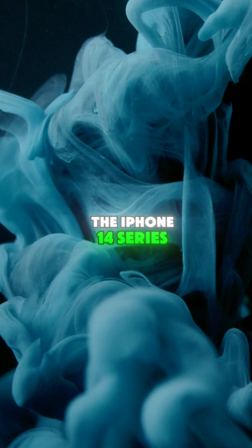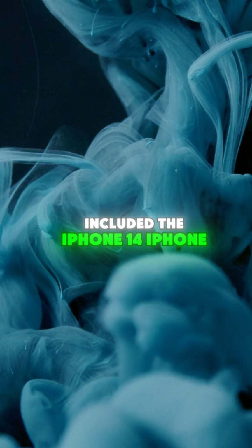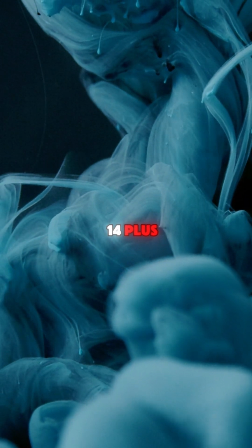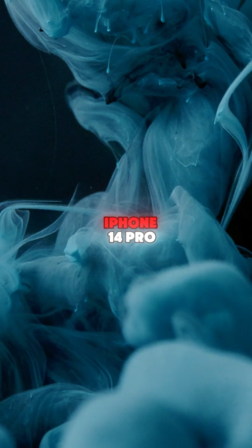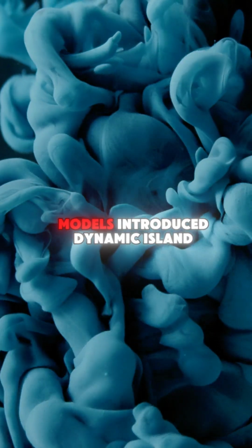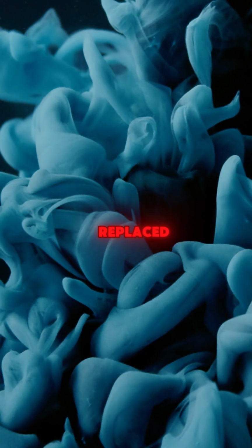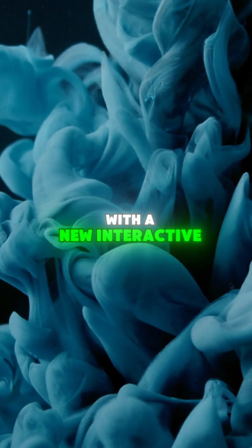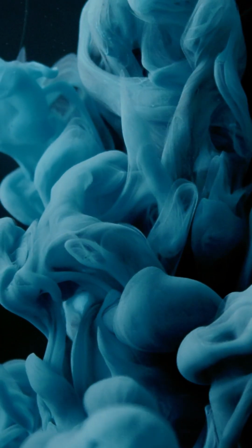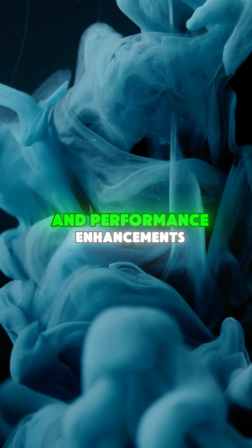The iPhone 14 series. The iPhone 14 series, introduced in 2022, included the iPhone 14, iPhone 14 Plus, iPhone 14 Pro, and iPhone 14 Pro Max. The iPhone 14 Pro models introduced Dynamic Island, an innovative feature that replaced the traditional notch with a new interactive display area. The iPhone 14 series also featured improved cameras and performance enhancements.